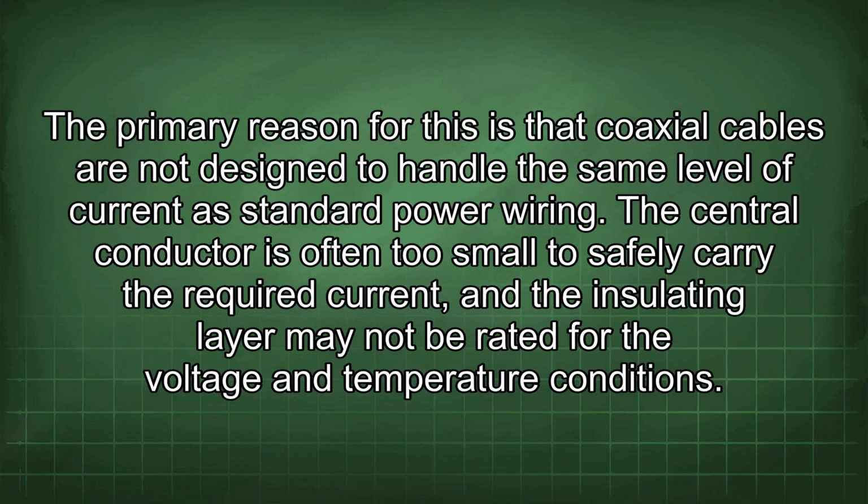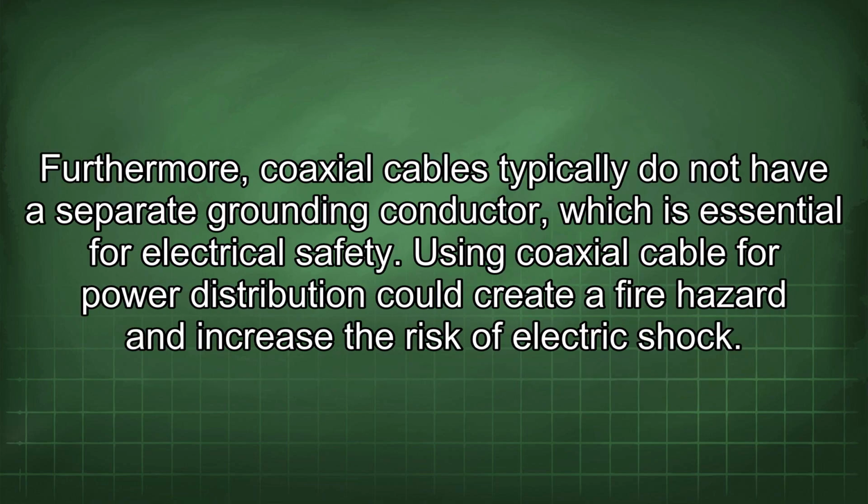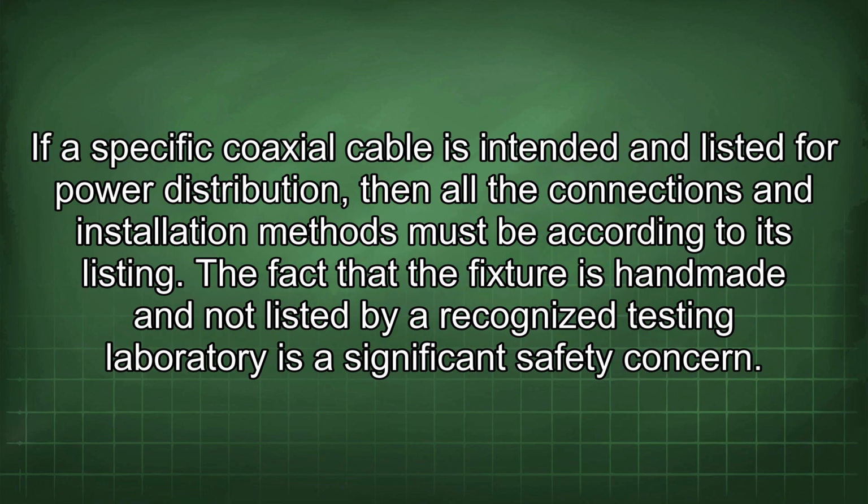The primary reason for this is that coaxial cables are not designed to handle the same level of current as standard power wiring. The central conductor is often too small to safely carry the required current, and the insulating layer may not be rated for the voltage and temperature conditions. Furthermore, coaxial cables typically do not have a separate grounding conductor, which is essential for electrical safety. Using coaxial cable for power distribution could create a fire hazard and increase the risk of electric shock. If a specific coaxial cable is intended and listed for power distribution, then all the connections and installation methods must be according to its listing.